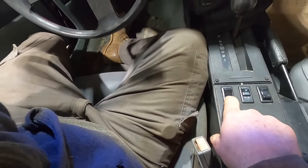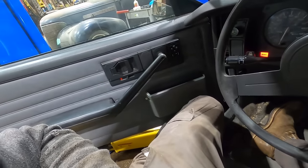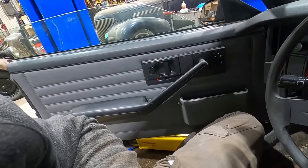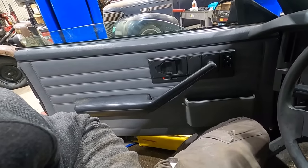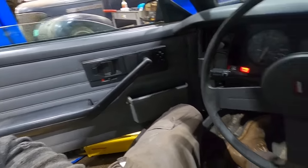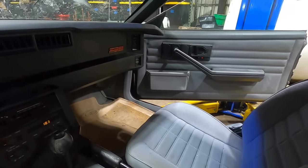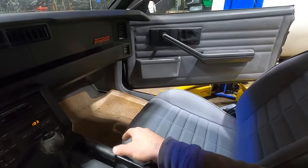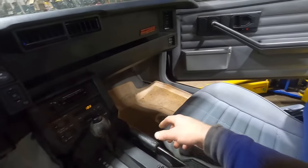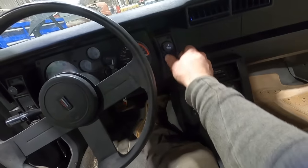Power windows? Oh, yeah. Come on, baby. You can do it. You can do it. You can do it! Oh, please go back up. Oh, yeah. Good to go. How about you? Nice. These stupid door things were a terrible idea. Just put a stinking glove box in. Rear defrost.